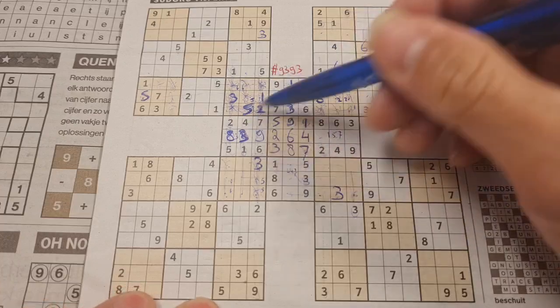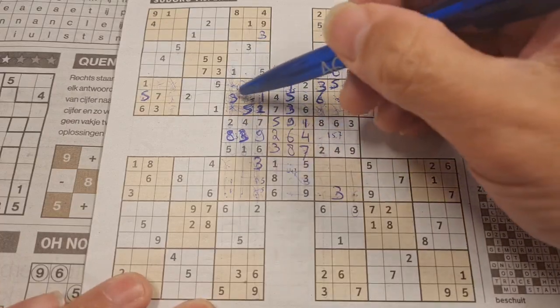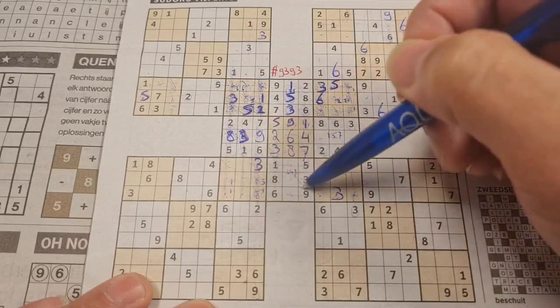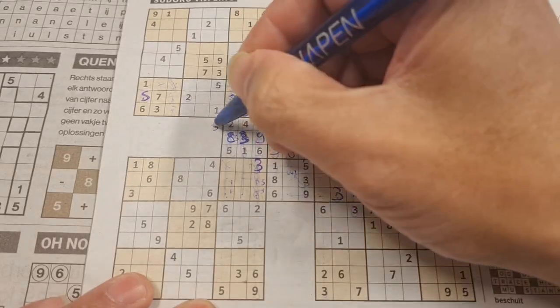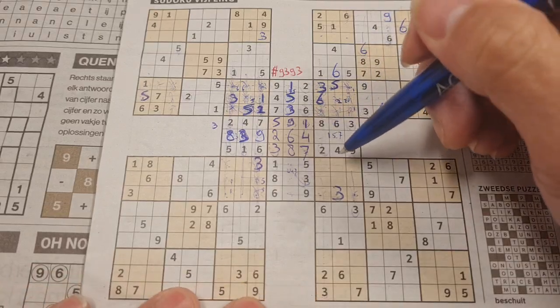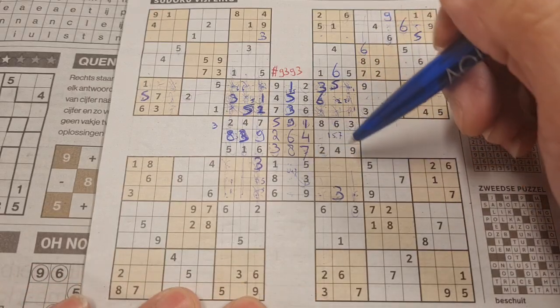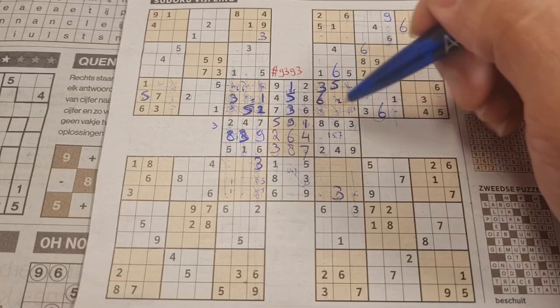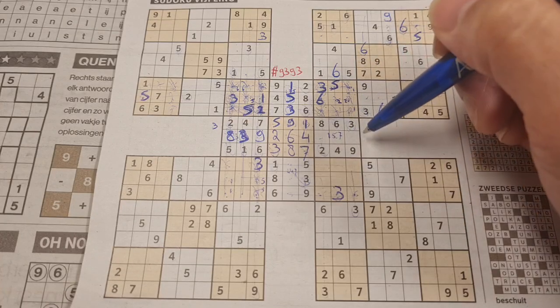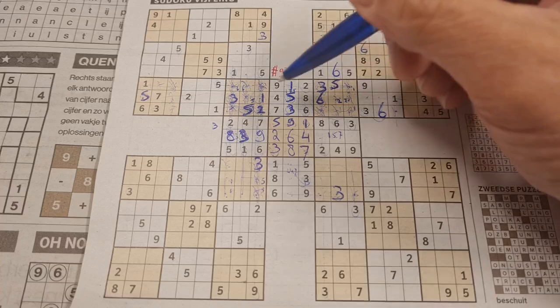And I believe we have all the 3s, and all the 3s are used. I can't see yet. Digit number 1, number 3. 5, 2, 6, 2. 1, 5, 6. 1, 5, 7. Need a 7 here.